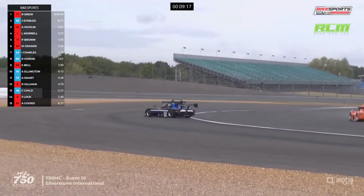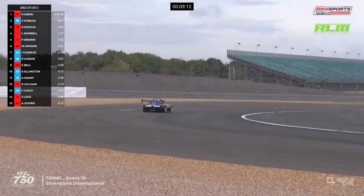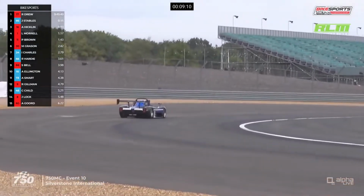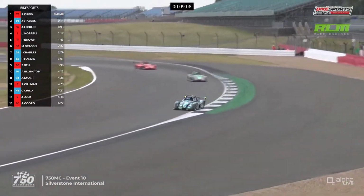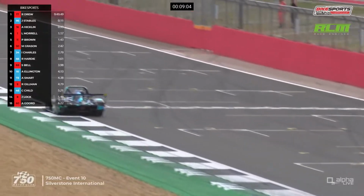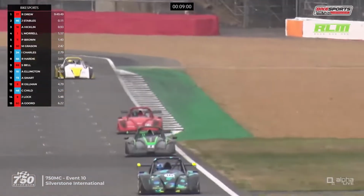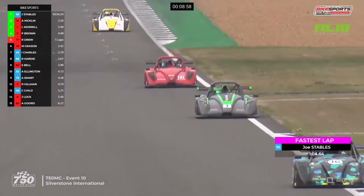Oh, and there's a coming together there, or at least there very nearly was. That involves the 24 car of Ian Charles, who was 7th. Possibly that was Richard Hardy, was it, who was also involved in that. There's our 2nd place driver then. That's Ash Hickley, and Joe Stables has just gone across the line ahead of him, 2.26 seconds ahead of him, in fact. Leon Morrell it is that's in 3rd place, number 1.